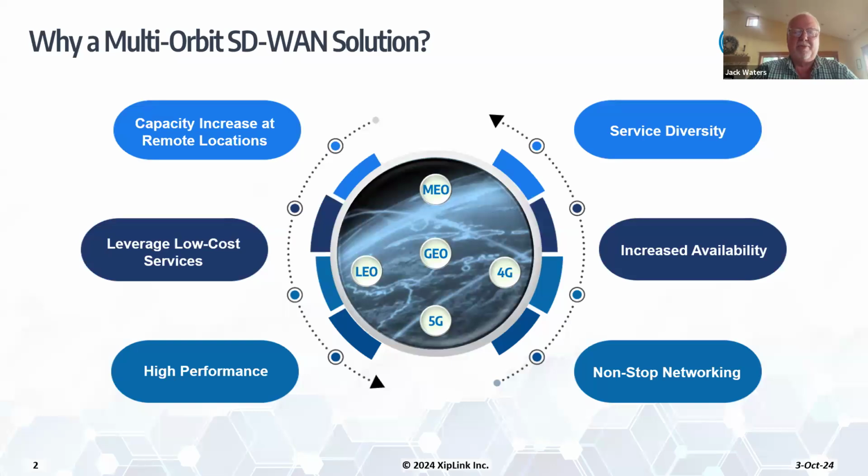And as Carl mentioned in the introduction, why consider an SD-WAN solution for multi-orbit? And the reason is exactly as he stated. We can end up getting a better service for lower total cost by combining different orbits and different types of connections. And in addition to the SATCOM connections, of course, we have the 4G data and the 5G data as well.